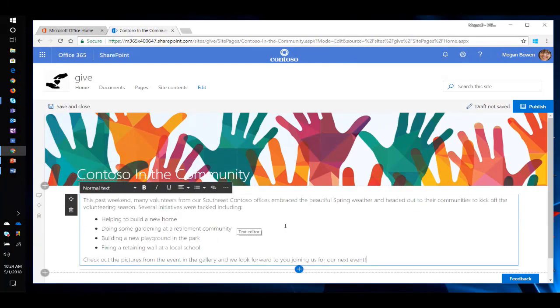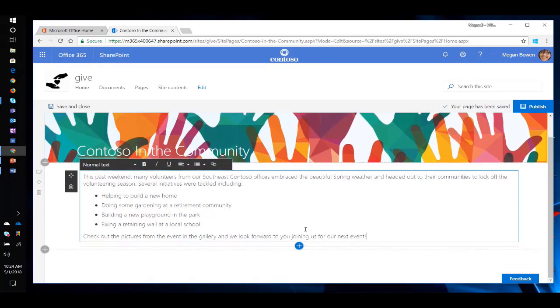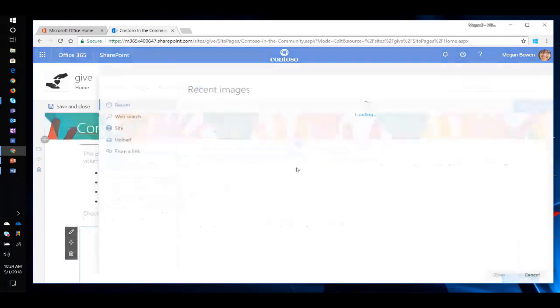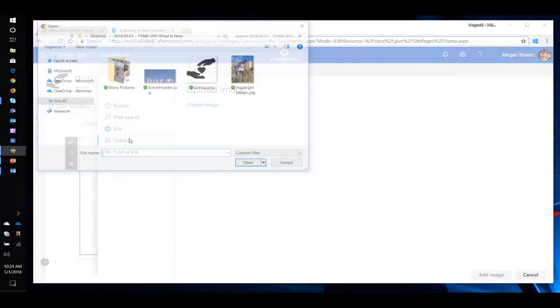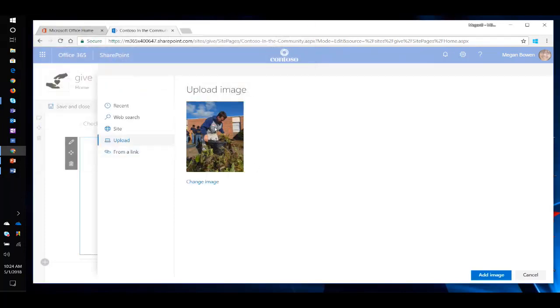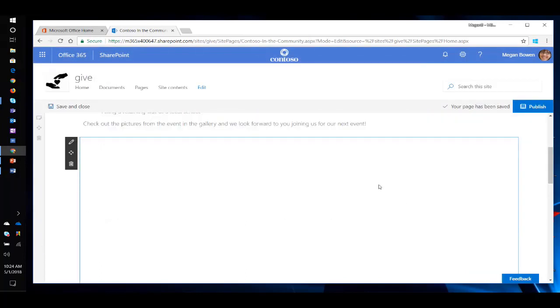And when I paste that text in, you'll see it's very simple and easy. The formatting all comes in. It's very beautiful and easy to work with. Maybe what I also want to do is add in an image, let's say. So I can come in here and say I want to add an image. In this case, I am going to choose to upload an image, and I'm going to pick this one. Here we have one of our employees doing some landscaping, and I'm going to go ahead and add this image right here on the page.